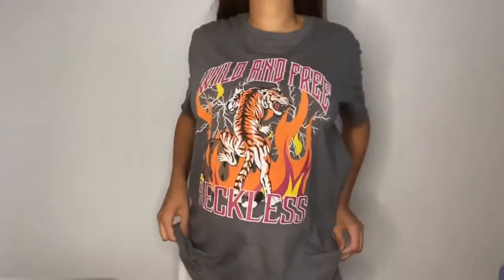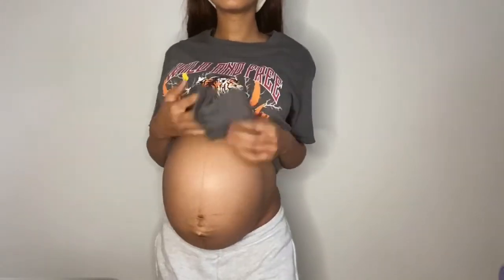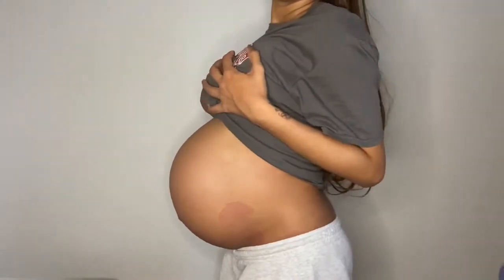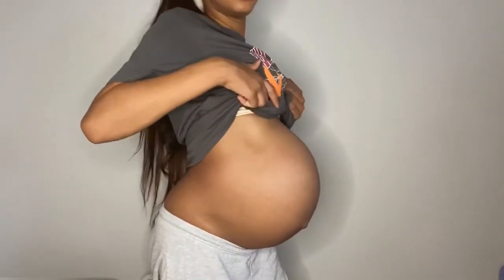And this is my bump. She's dropped a little bit. This is my birthmark. But yeah, so this is she for now.